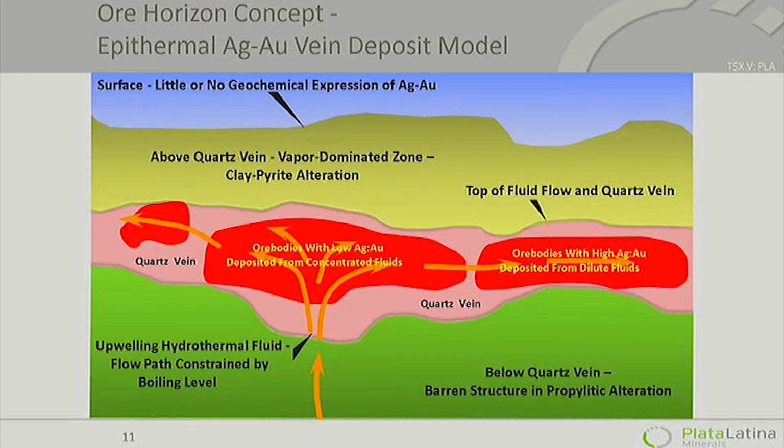The obvious one is sulfur. Pyrite is a great alteration mineral. The others, of course, are arsenic, mercury, and so on, which you would pick up in these areas up here, to the extent they're carried upward in the vapors.